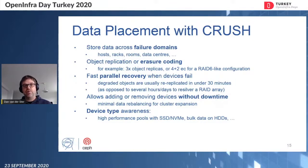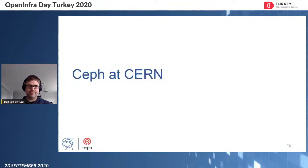CRUSH allows you to add or remove devices without downtime, and it enables minimal data rebalancing for cluster expansion or contraction. And it's also aware of device types. So you can have high performance pools with SSDs or NVMEs and store your bulk data on HDDs.